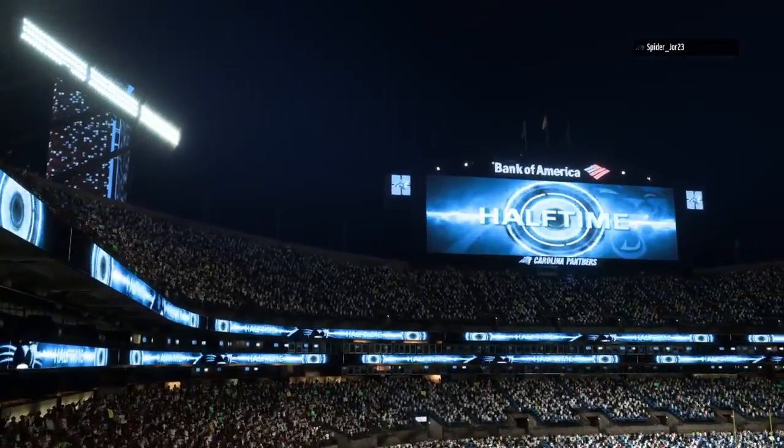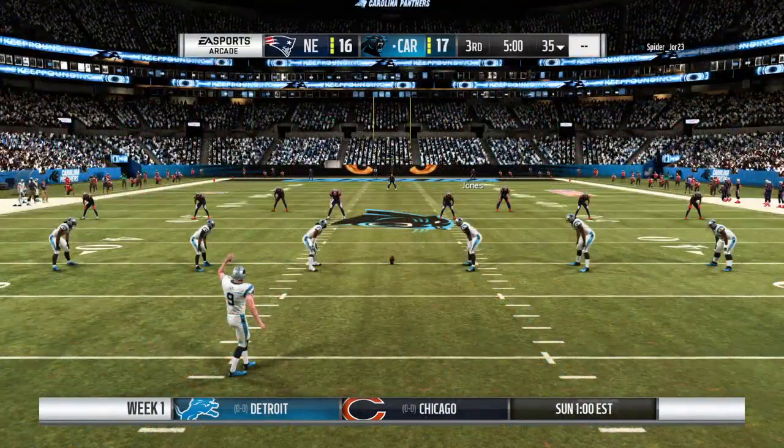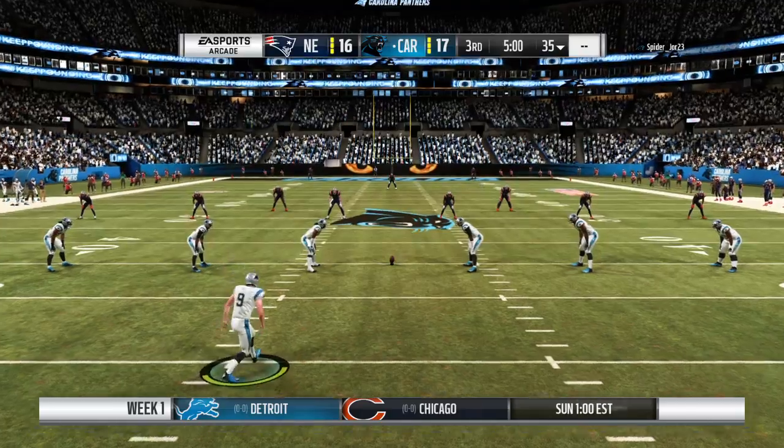So we have reached halftime here in the Thursday night opener, as we'll get you down the coast to Orlando for Jonathan Coachman at our EA Sports Halftime Report.